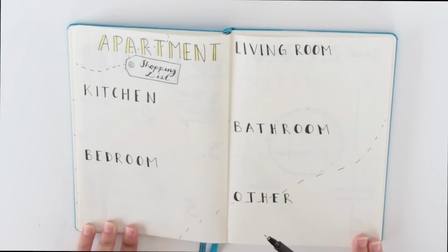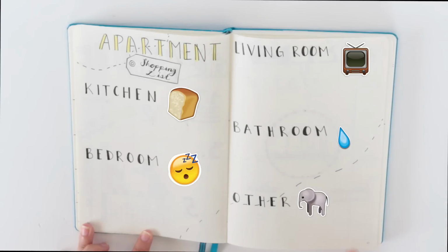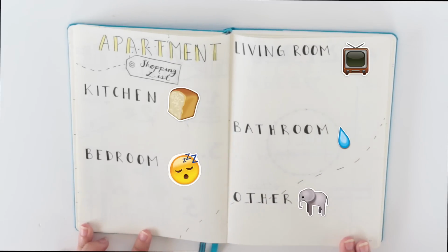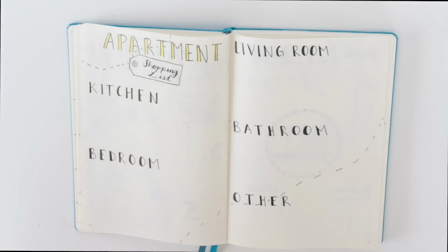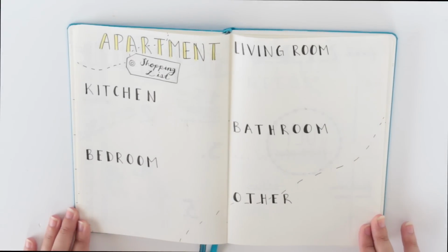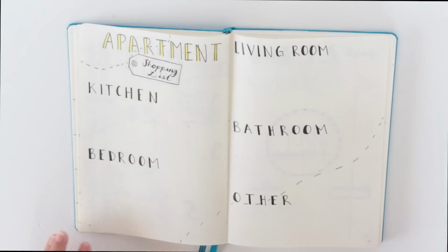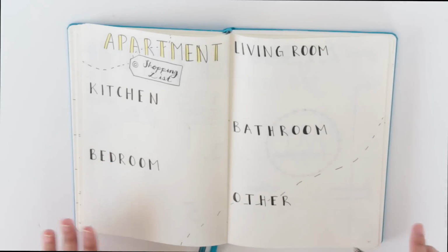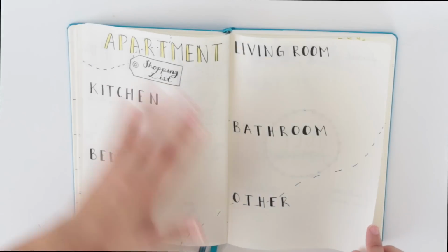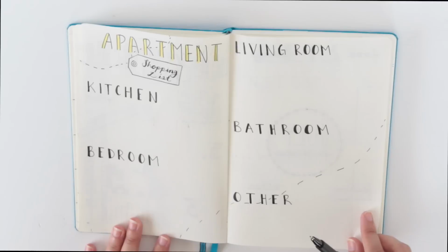So I divided this page into categories: kitchen, bedroom, living room, bathroom, other. I just have my apartment shopping list as the title right here. And once the place is bought, I will be able to start figuring out what I'll need for the place. So I'm excited and nervous about this. The whole apartment hunting process is kind of stressful, so I'm hoping we find a place soon so I can start filling this in and checking things off, and clearly you can tell I'm a list maker.